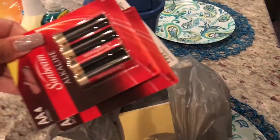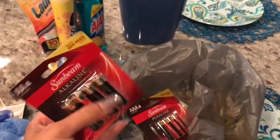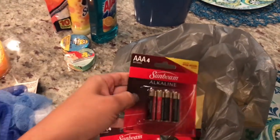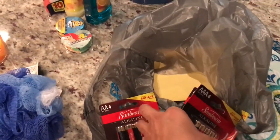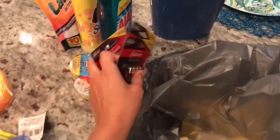And then can't go wrong with batteries. We picked up the Sunbeam Alkaline. And we picked these up because our van has some headphones, and the kids like to wear the headphones while they're watching movies on our trip. So can't go wrong with batteries.